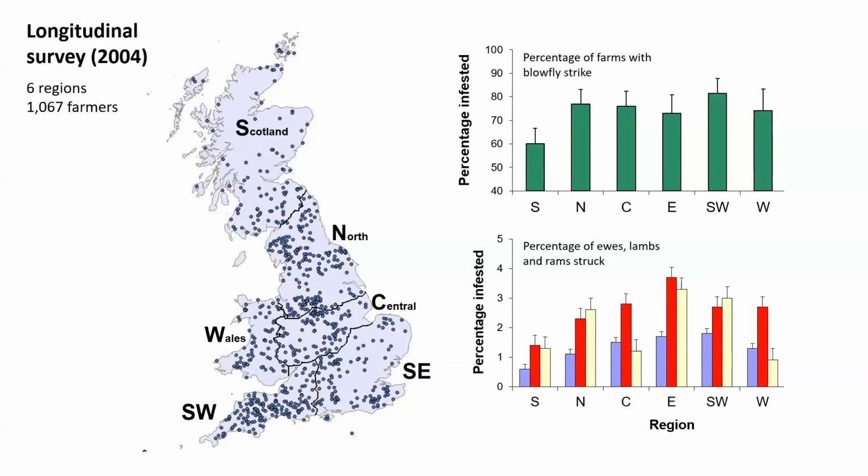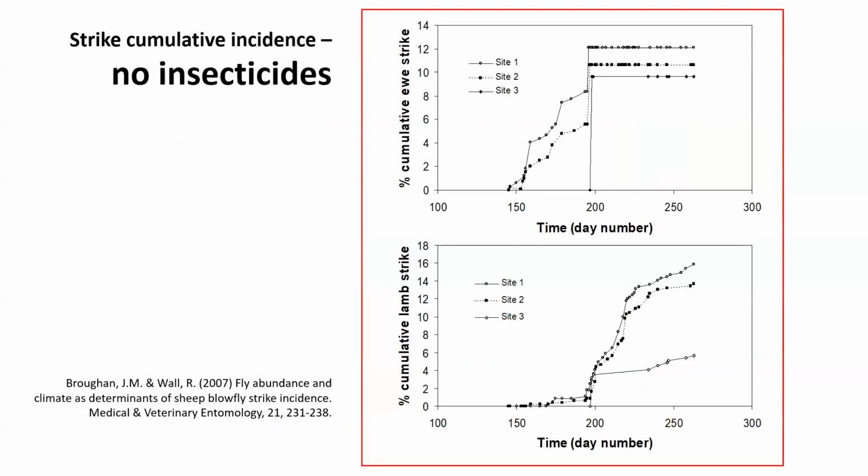It's much harder to get data on what we would expect to see without the use of insecticides, but we do have some. And this is a study where we had 3 farms that didn't use any preventative treatment over the course of the year, and we monitored the cumulative percentage of ewe strikes and lamb strikes over the course of that year. And you can see from this data that the percentage of ewes struck in this year increased fairly rapidly.